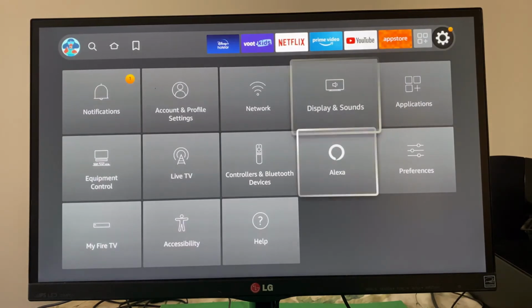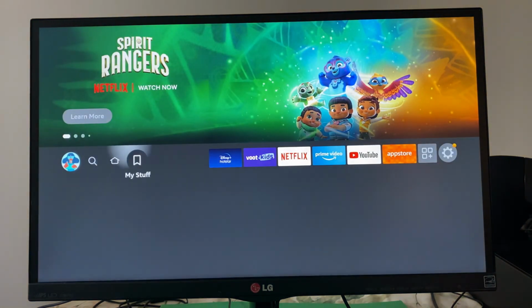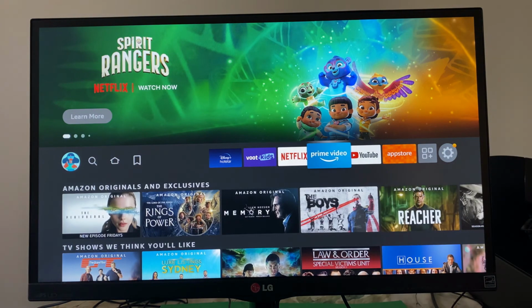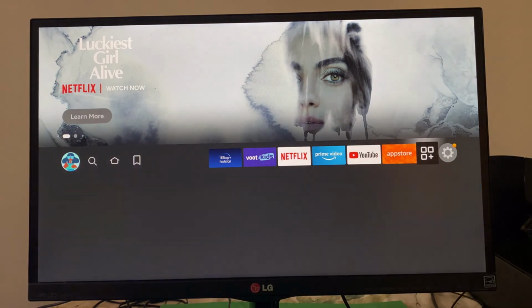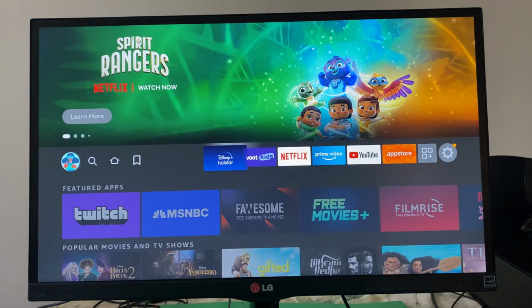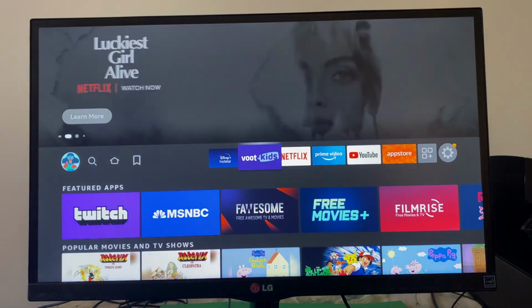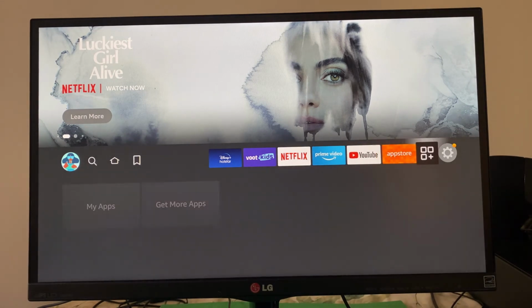And yeah, this was basically an intro, I should say, of how the user experience is for the Fire TV 4K stick. If I was buying this today, there is a lot of Fire TV sticks available. I would always go for the Fire TV Max just because it has a bit more RAM and a bit more processing power compared to the regular 4K stick. So you'll end up getting a much better experience.